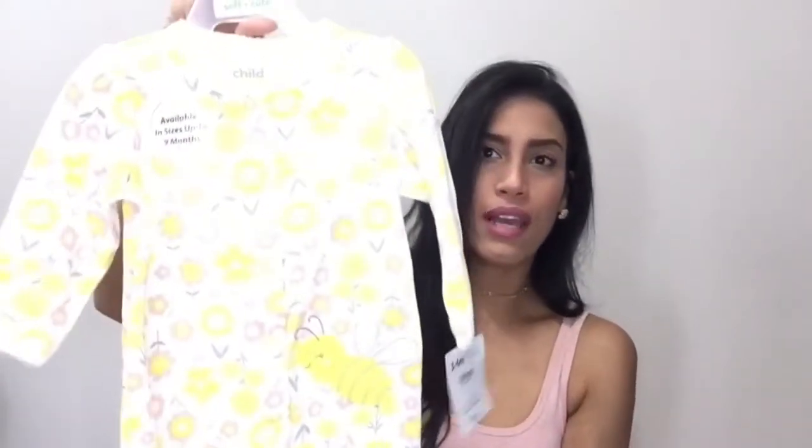And then I also bought her a second onesie, and this one has a bumblebee on it. So cute. Again, it buttons up in the front, and then the little feet have bumblebees on it. My lighting's horrible, but that is how the bumblebees look like. So I bought her those. And the last thing I bought from Walmart is these pair of shoes for Madison.